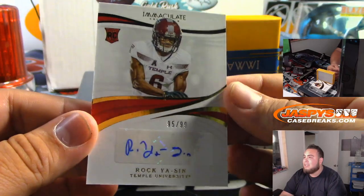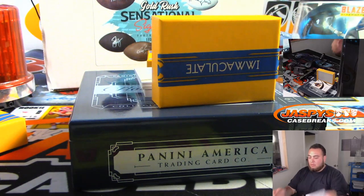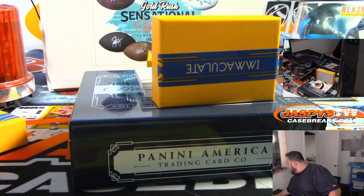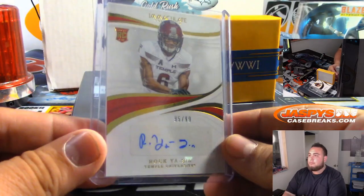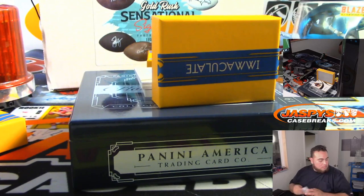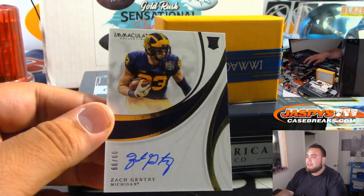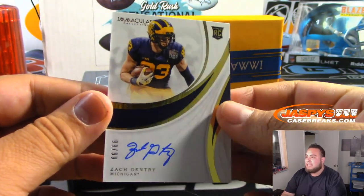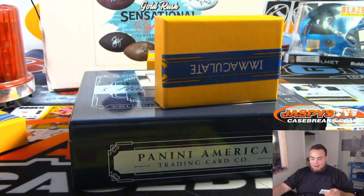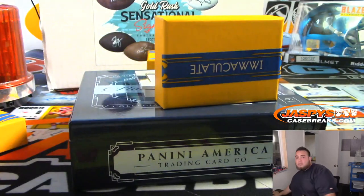And we got Rock Ya-Sin, 95 out of 99, with a Temple patch. Rock Ya-Sin will be Colts. Oh, can you? Yeah, I forgot about that. Stop peeking, Jack. Damn. Zach Gentry. Oh, man. I didn't even notice it was there. I ain't a peeker. Steelers.